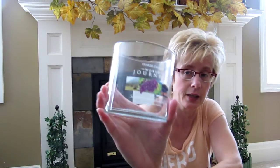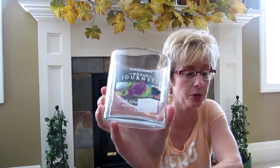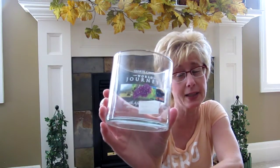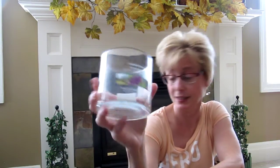And Yankee Candle's World Journey South African Vineyard. This is a very nice scent. Some people compared it to grape Kool-Aid. I think it's a little bit more earthy than that. But this one was a nice clean burn, no tunneling. It was 2 wick, strong throw. Yeah, this is definitely a repurchase. And I actually saw this just a few months ago, and I really should have picked up another one. It's a good one. I did like that one.